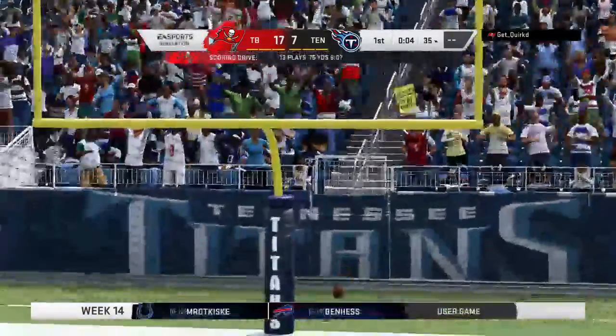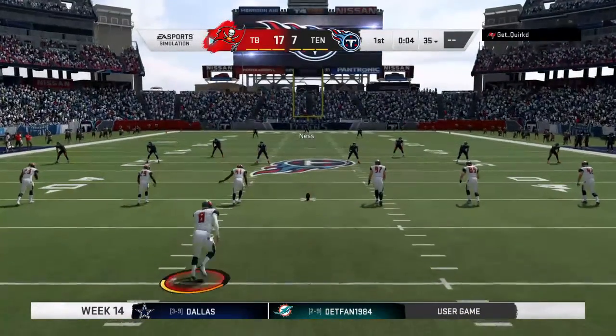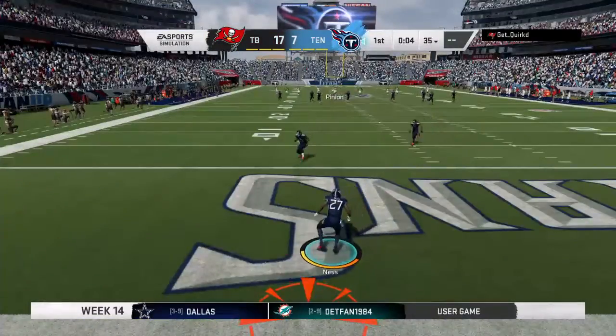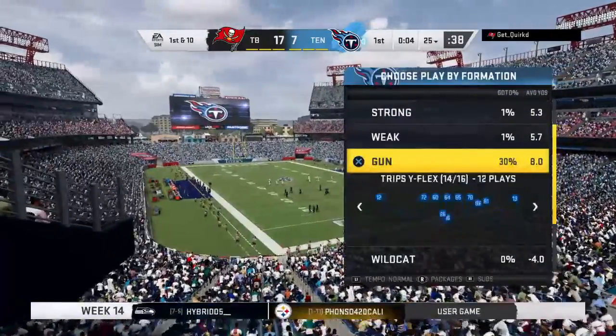Extra point by Gay is up and good. And the decision to just kick the extra point winds up successful. And following the touchdown now, it's Bradley Pinion on to kick this one away. And that'll carry over the back line of the end zone for a touchback.